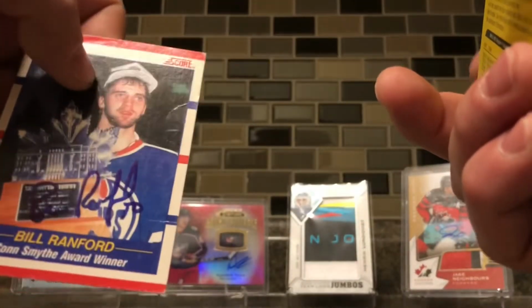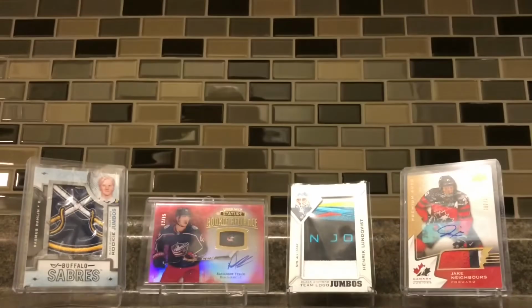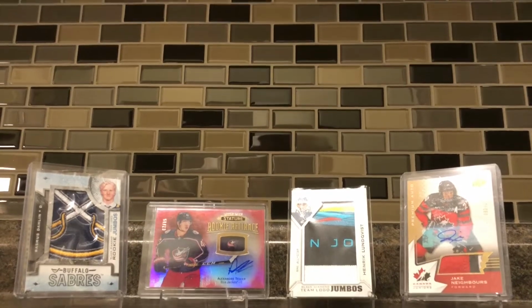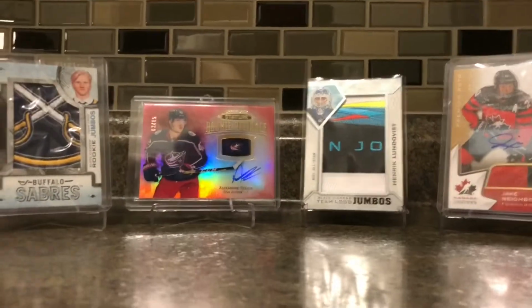And Bill Ranford autograph, so that's sick. Bill Ranford autograph, man. Thank you, buddy Justin, thank you. Hopefully you Oilers fans enjoyed it. If not, yeah, just pretty cool. Check these out if you want. Pretty nice Texier there.